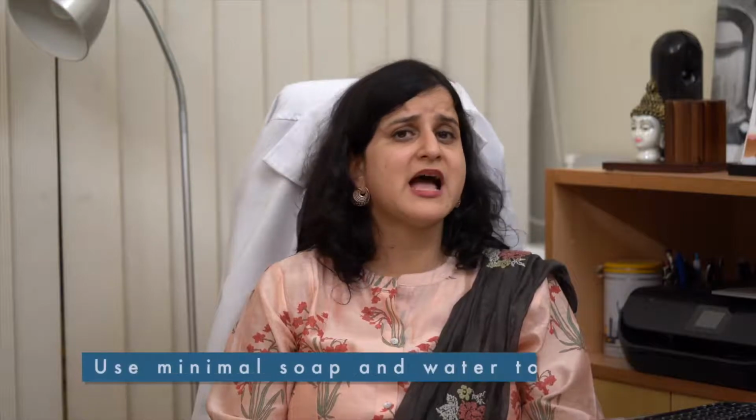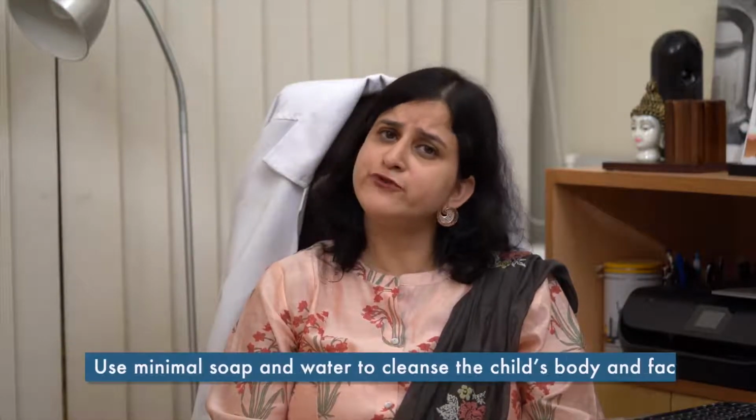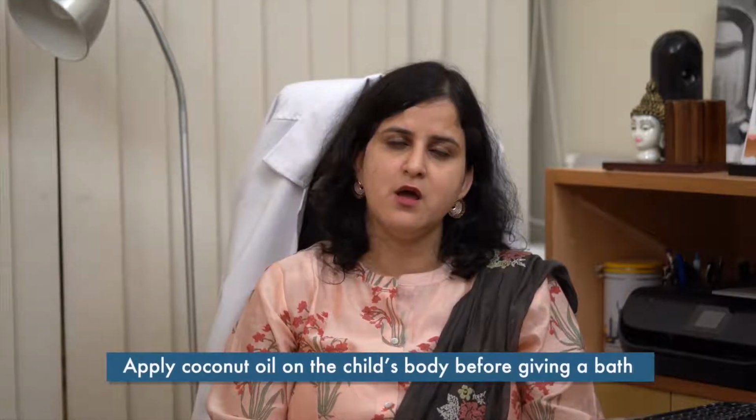Let's start with cleansing. Traditionally, we Indians have been scrubbers, and hot water bath is a traditional practice of giving bath to young children, as it is believed it makes them sleep better. But I say against it. You have to make sure that the bath of your child is, probably using 4 to 5 mugs of water or half tub of water. You should not be using soap in a liberal amount. You should be using as minimal soap as possible.